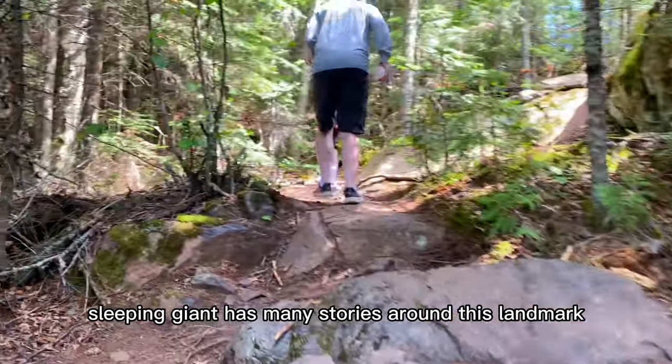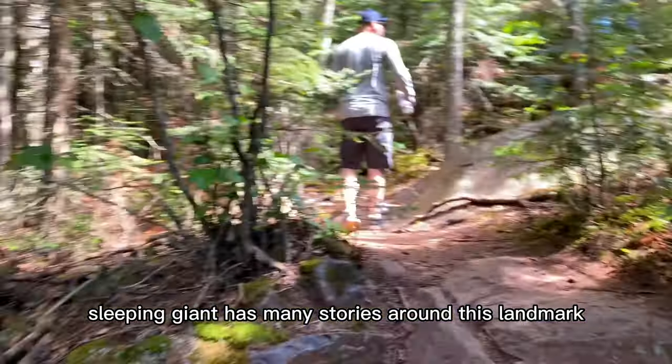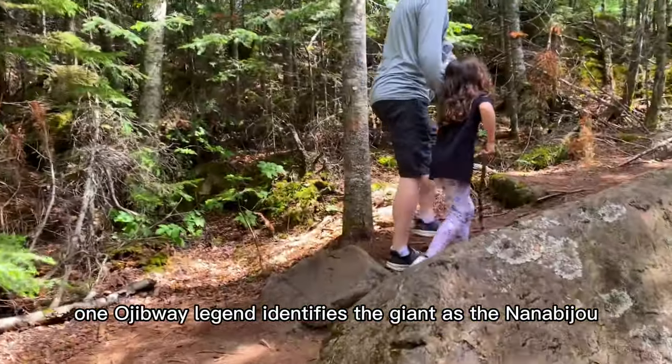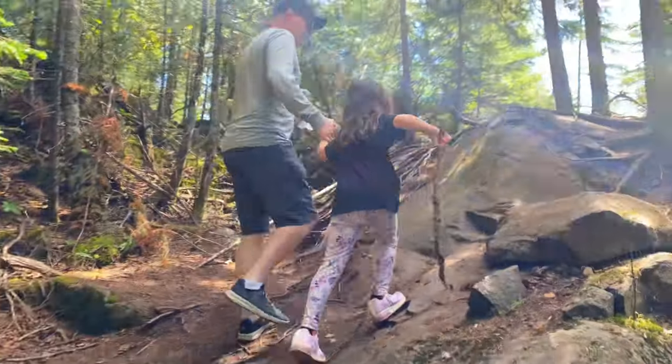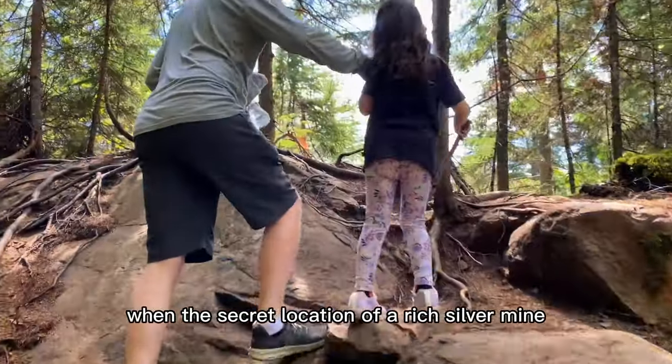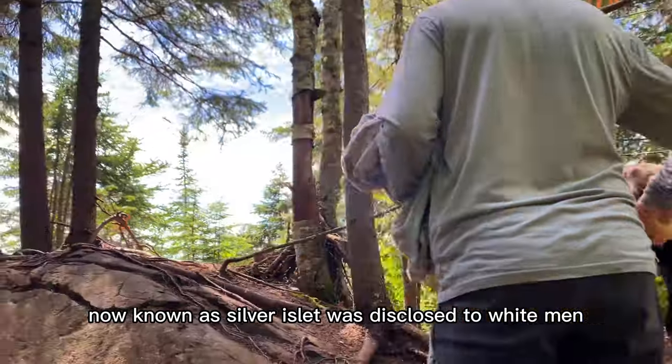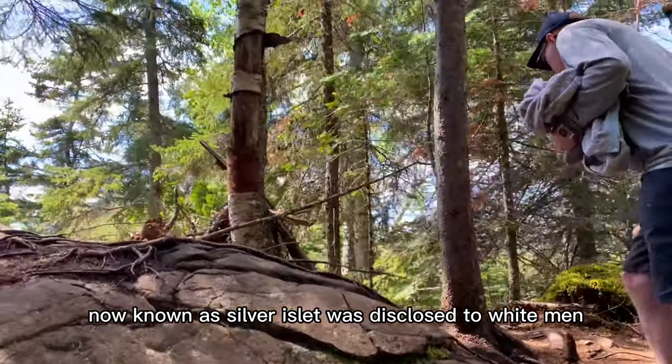Sleeping Giant has many stories around this landmark. One Ojibwe legend identifies the giant as Nanabijou, who turned to stone when the secret location of a rich silver mine, now known as Silver Islet, was disclosed to white men.